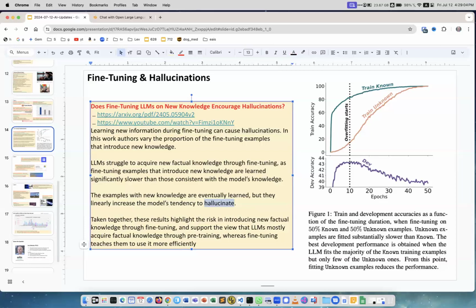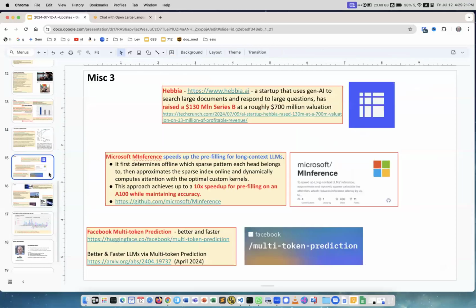So taken together, these results highlight the risk of introducing new factual knowledge through fine-tuning and support the view that LLMs mostly acquire factual knowledge through pre-training, whereas fine-tuning teaches them to use it more efficiently. I think very important work. Thank you again.